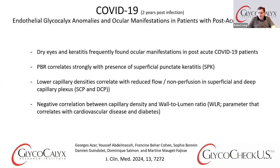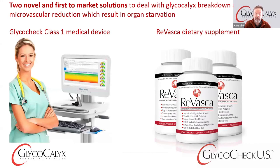So the eye really tells a lot about systemic health. Yeah, it's another window for looking at your vascular health or your microvascular health. So if it's systemically damaged, it shows up in the eye, and the other parameters like that wall to lumen ratio are consistent with our systemic measurements of capillary density and PBR values. Okay, thank you. So again, what can we do about it?